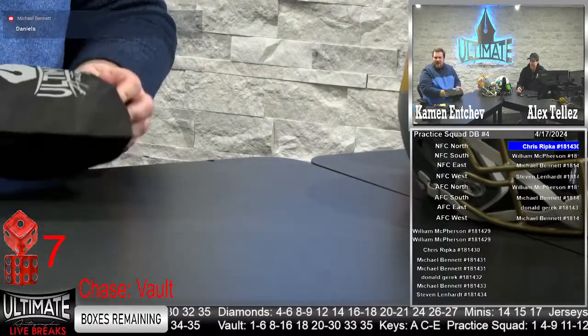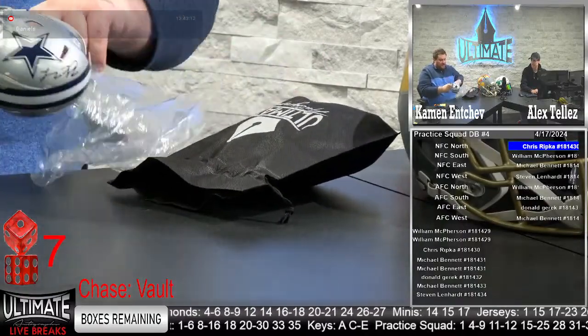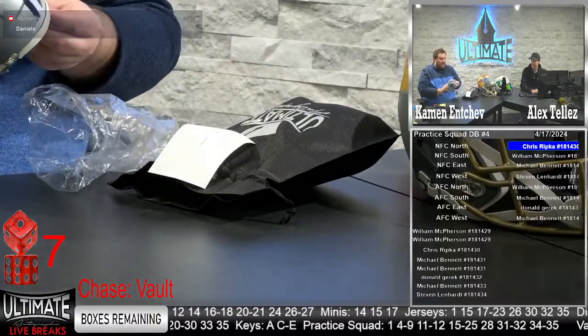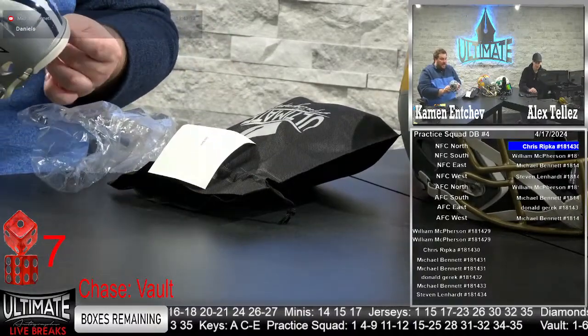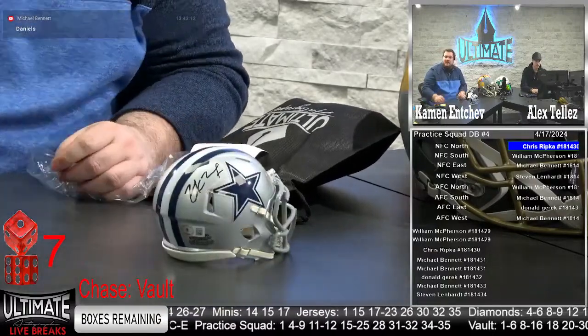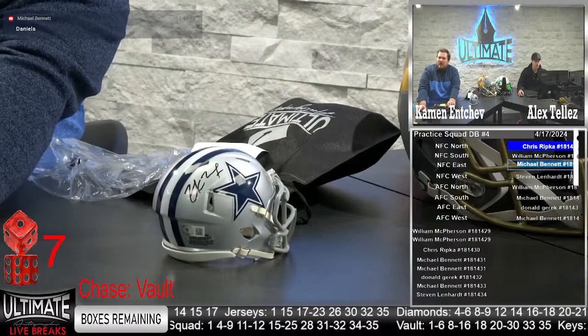And we got a mini helmet here. It is Michael Bennett with the rival team. It's a Cowboys mini. We got one of the best offensive linemen to really ever play the game, let's be honest. Zach Martin getting this chin strap put in nicely. Beautiful hit. Beckett certified, Michael Bennett on the Zach Martin mini.